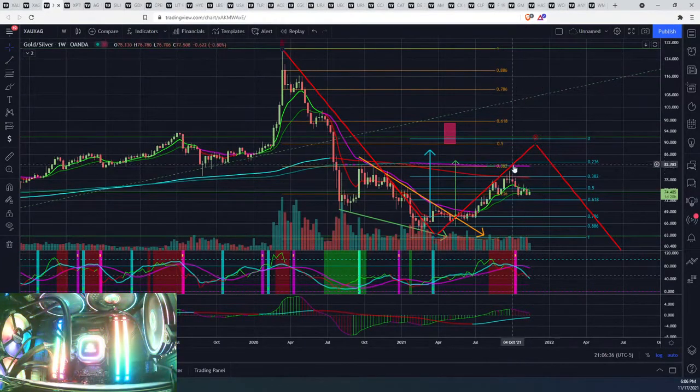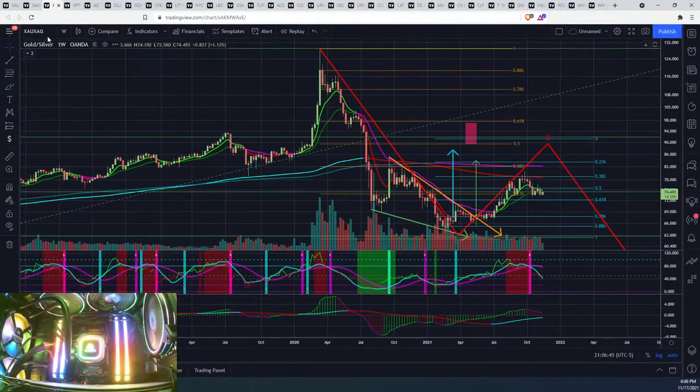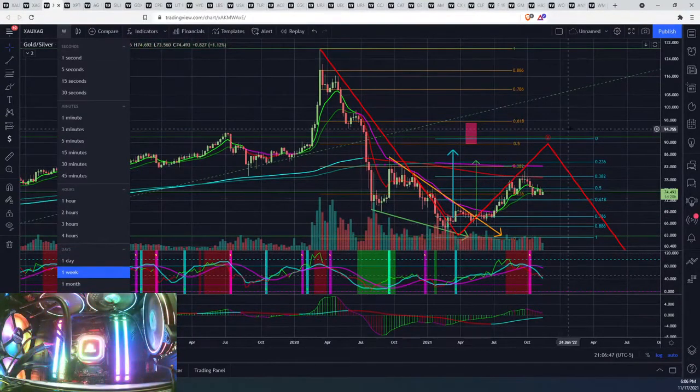Maybe I'll be wrong. Maybe it underperforms. It gets rejected here and silver starts going bullish while gold is not as bullish. Again, we have to just wait and see. But I think more than likely what's going to happen here is we're going to see this continuation.